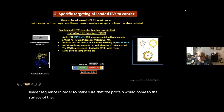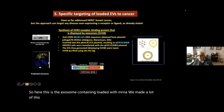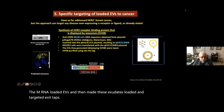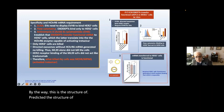So here it is. This is the exosome loaded with mRNA. We made a lot of this protein, purified it, and mixed it with the mRNA-loaded EVs, and then made these ExoDEPTs, loaded and targeted ExoDEPTs. By the way, this is the predicted structure of this EVHB protein.